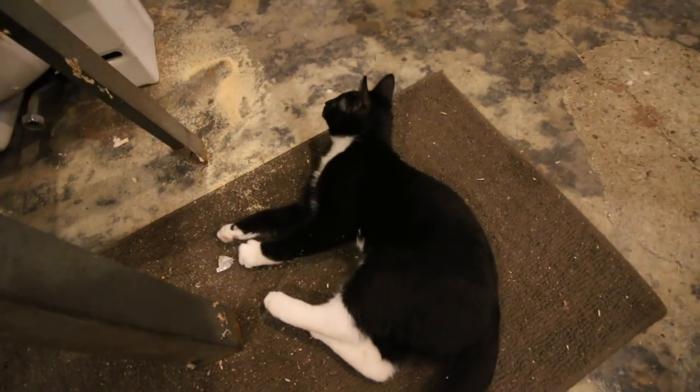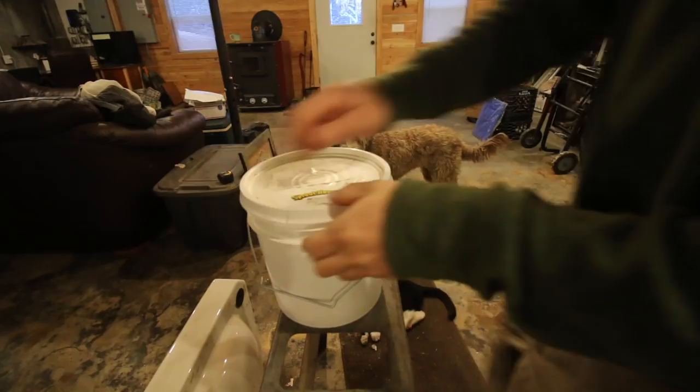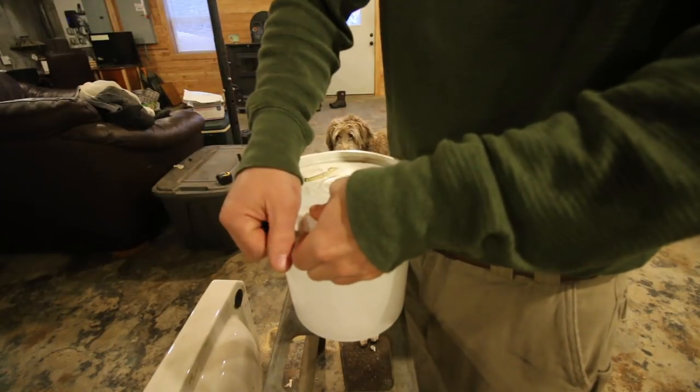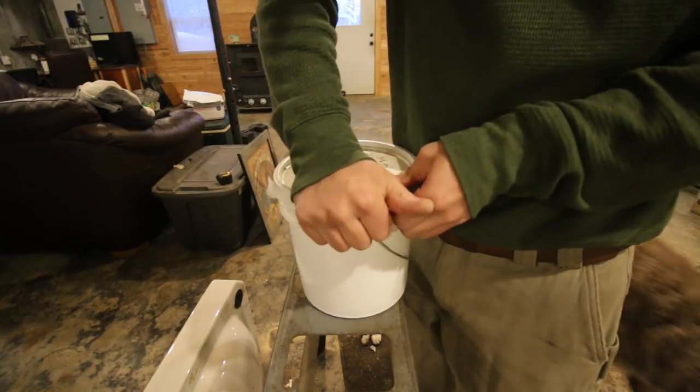What are you doing, Figaro? My guess is these seeds are 5 years old, so I don't know how good they'll be, but we'll have to try them.